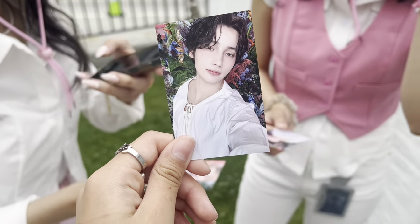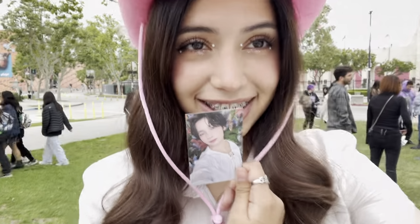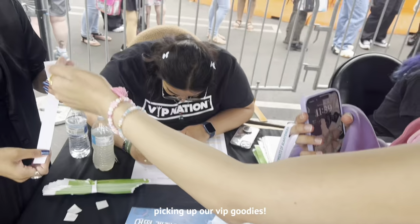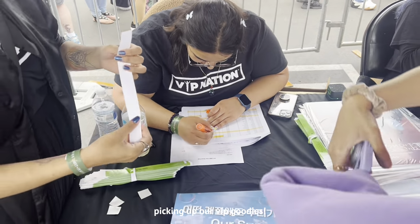He looks so pretty. Hi, twins. Come on. Wait, you're on the right.